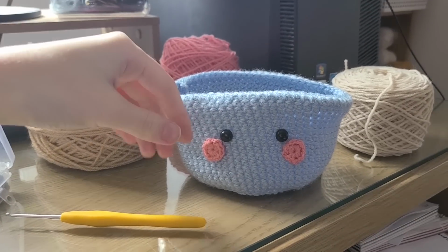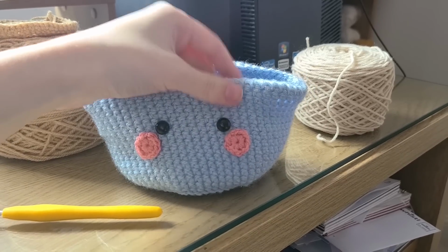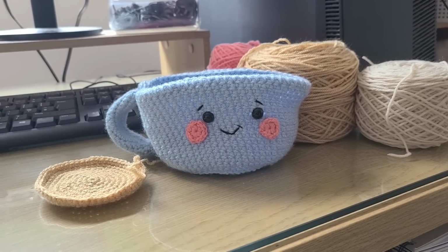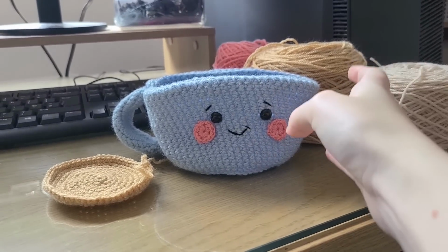So here's the cute little eyes and cheeks. I'm not too disappointed with the embroidery of the face. Usually it's my least favorite part. It's always hard making it symmetrical, but I think I did a pretty good job at making it look adorable.